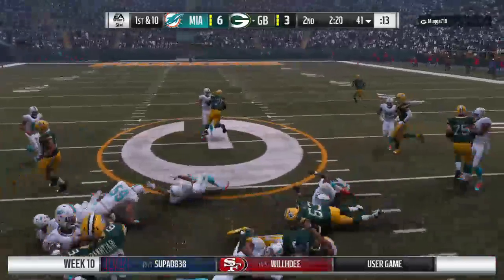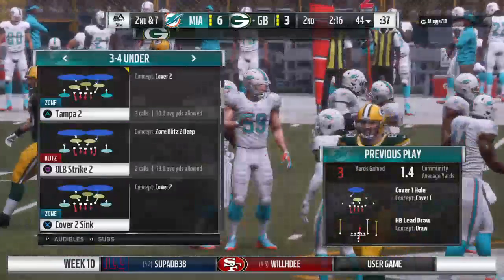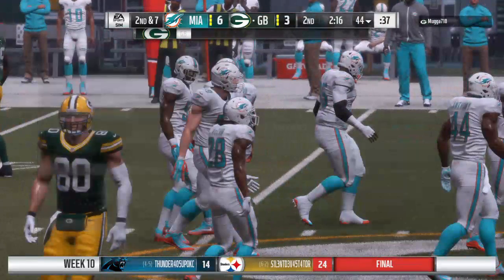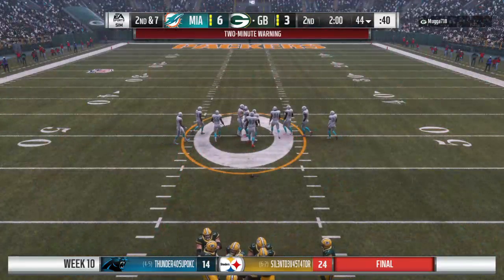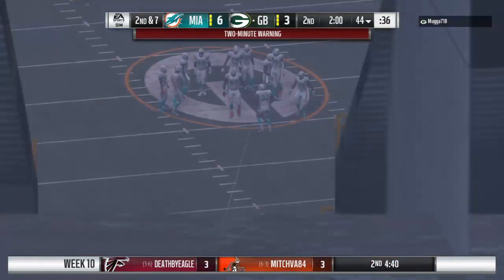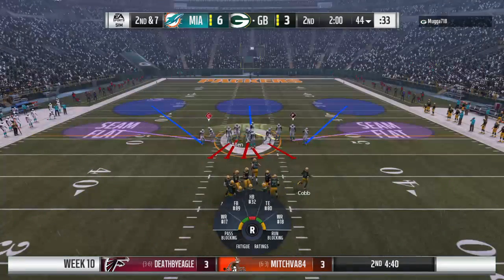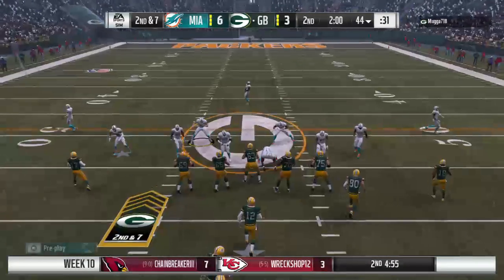They'll run it here with Pirine. And he's going to take this one up only to about the 44-yard line. A gain of 3, 2nd down. Two minutes remain here in the first half. We're back to Lambeau following these words.